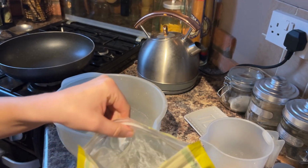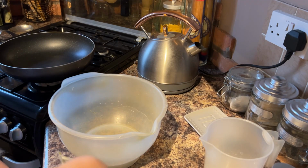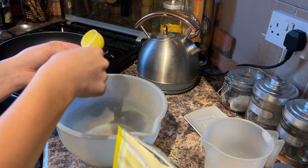By the way, I've opened my kitchen window because last time I nearly burnt everything down. Not really, but the fire alarm went off because there was so much smoke in here for no reason.